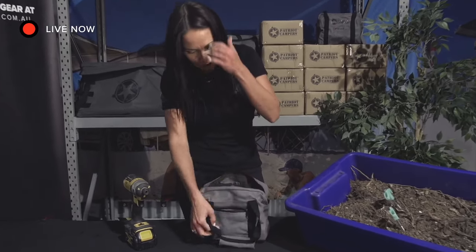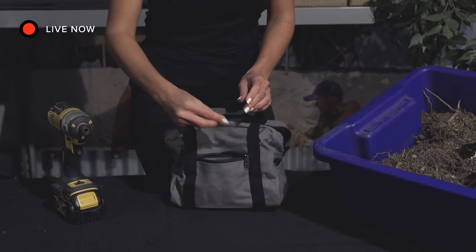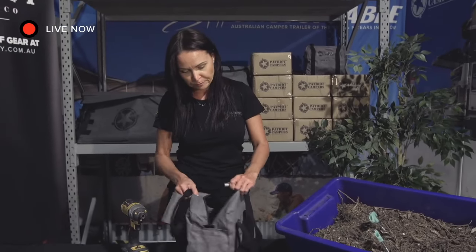In the back of the bag, you'll see it's got this other little compartment where you have your drill bit. That comes in handy because normally if you throw it in there, you're going to have to pull everything out to try and find this little baby.